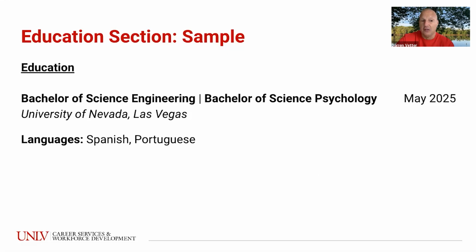And then here they added 2 languages, Spanish and Portuguese. And then I'll mention this too, on the right side of the column where we put in the dates, students, you don't have to put things like estimated graduation date or possible graduation date or anything like that. You can make it really simple and put May 2026. We get it. You're going to graduate in May of 2026. The computer gets it when it scans it, and people will get it when they read it.